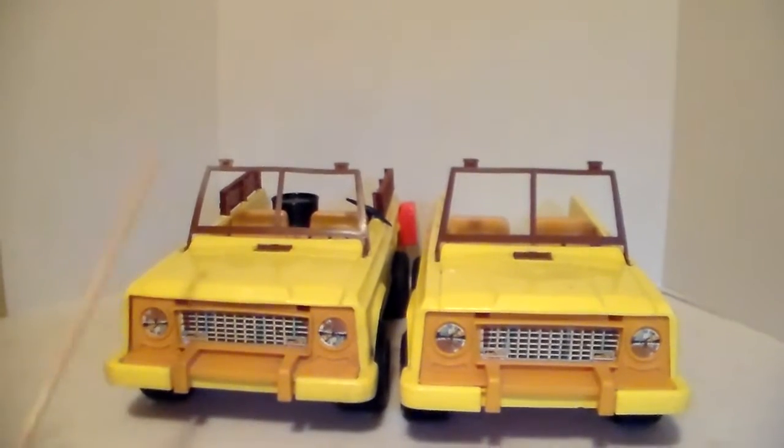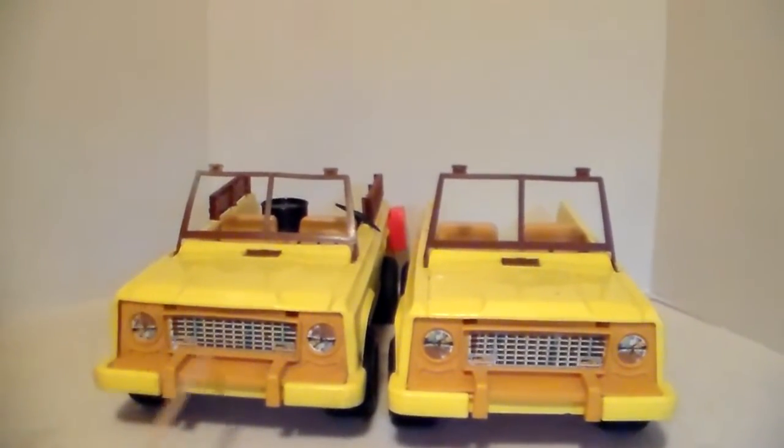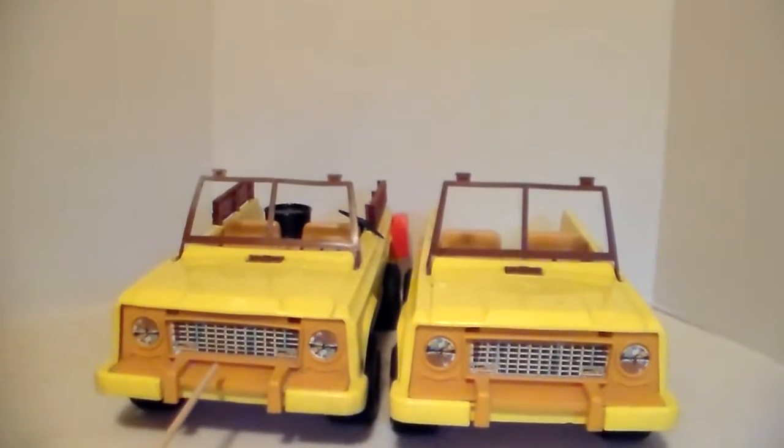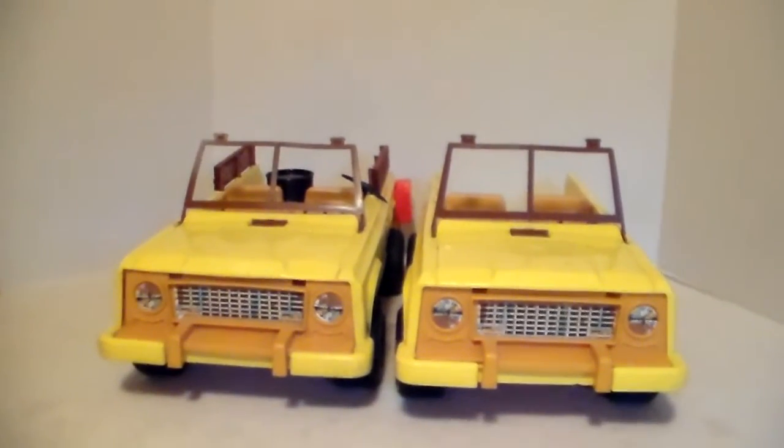I like yellow, and by the way, I'm a southerner, so when you hear me say yellow, hey, it's a southern thing. You'll just have to deal with it. Sorry if you can't deal with it, but you'll have to deal with it.